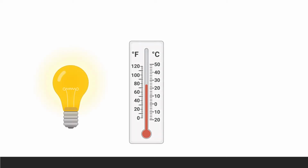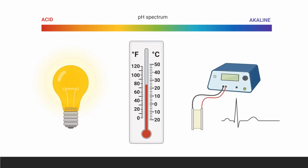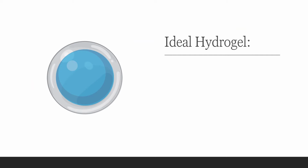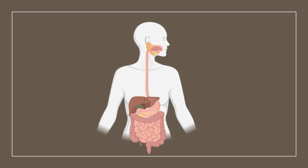To stimulate drug release, hydrogels are formulated to be triggered by specific stimuli, such as light, temperature, pH, or electrical signals. An ideal hydrogel would have good permeability, biocompatibility, flexibility, and viscoelasticity. Hydrogels can be administered in a variety of ways. Two of the most common routes are transdermal and oral.